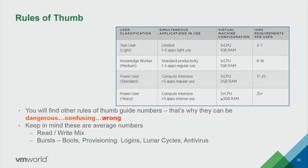And then there's the whole concept, again, of average numbers. There are bursts. There are boots, there's provisioning. If you're provisioning during the middle of the day because you have to, because of some issue, that's going to come into play. Moon cycles, chicken bones. I mean, there are all sorts of things that can affect this, right?